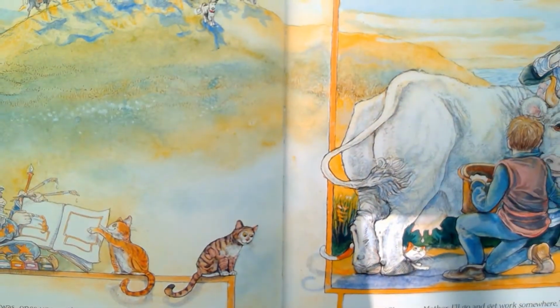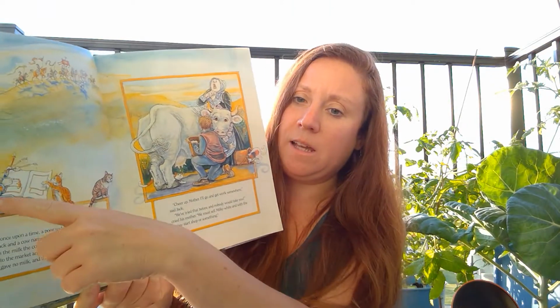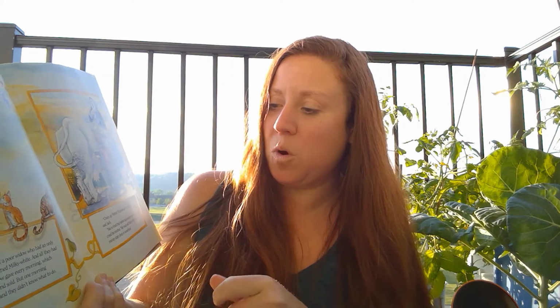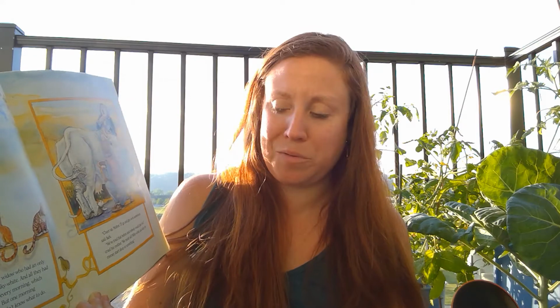Those are our first pages. You can see Jack and his mom, and we've got some cats over here, and a strange man that we'll get to in a little bit. We'll meet him. There was once upon a time a poor widow who had only a son named Jack and a cow named Milky White. And all they had to live on was the milk that the cow gave every morning, which they carried to the market, and then they sold, and they could buy other things.